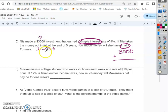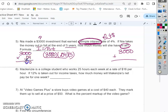P is principal, the amount we're investing, $3,000. Rate is 4%. Change the percent to a decimal. And then T is time in years, 5 years, okay? So I'm going to help you on the first part. You're going to finish it up. If I do 3,000 times 0.04, that gives 120.